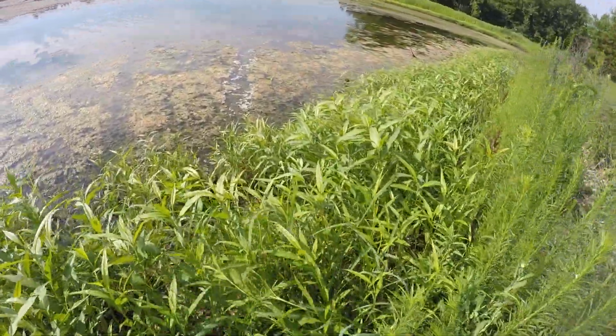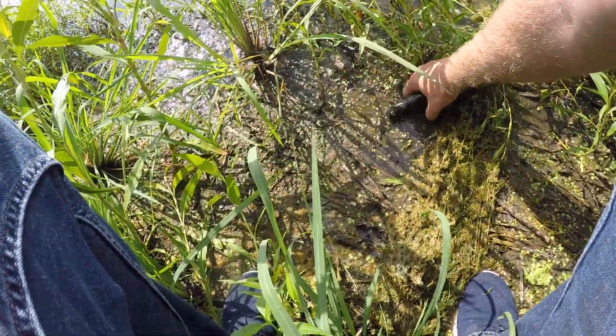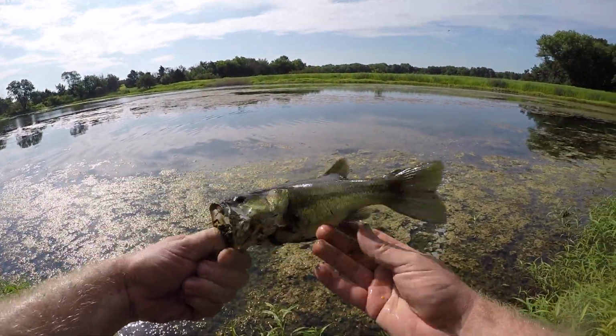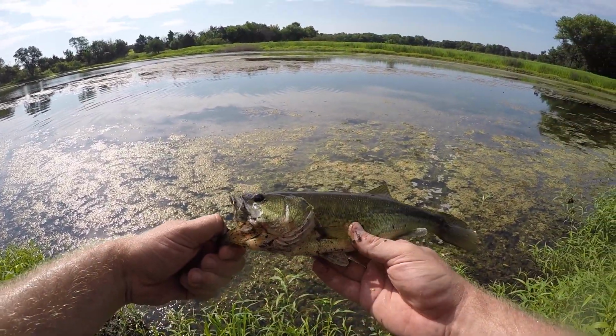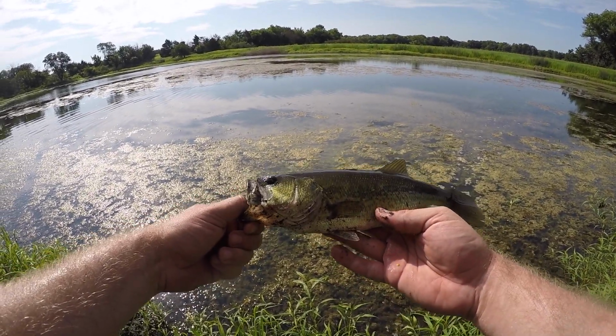Let's see if we can get her. Oh, there she is. She got a little grass. Like I said, it don't matter if she's 10 inches or 10 pounds, and she's definitely closer to that 10 inches than 10 pounds. But that makes me happy, so.